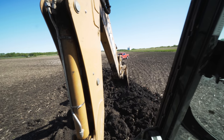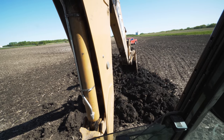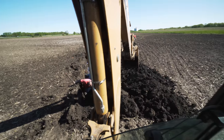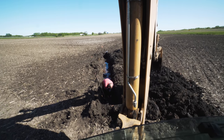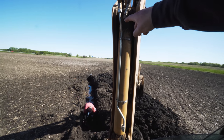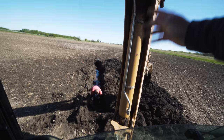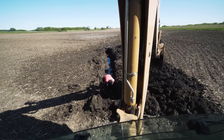What we have on our hands here is a classic case of a plugged tile. Why is it plugged? That's a great question. Spite, maybe? Most likely dirt, though. These old clay tiles, nothing but headaches at this point. You may recall we fixed one right before planting season, about 250 to 300 yards to the north, and it was basically the same deal. Possibly will be the same length of tile when it's all said and done.